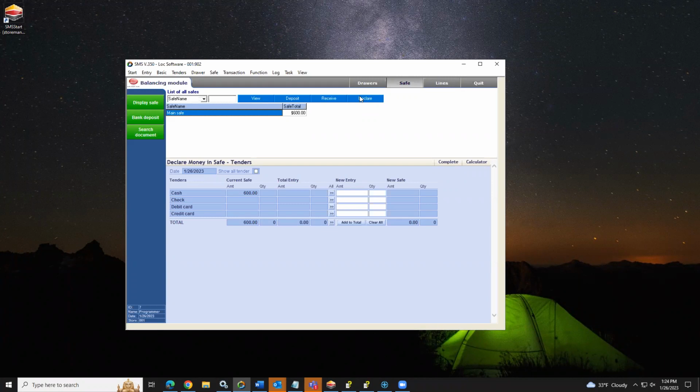My checks are balanced out. I deposited everything. My debit cards, credit cards, all that was deposited. I had $600 in the safe. That's correct. That's what I want to start off the morning person with. And you can go ahead and complete it. If any corrections need to be made, you have that right here as well.